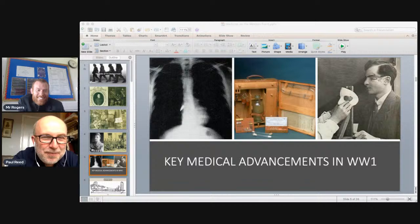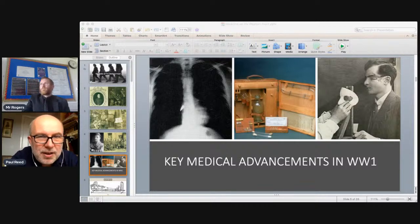Yeah. So that's X-rays. In the middle there, that fancy little box with the bottle in it, that's a blood transfusion kit. One of the ways that you can save people's lives is through the transfusion of blood, particularly when they've lost a lot of blood. Blood transfusion existed before the war, but there was a lot of confusion about different blood groups, so they weren't entirely sure how this worked, although that got better as the war went on. But the implementation of blood transfusion very close to the battlefield in portable kits like this was a life-saving bit of kit that saved thousands and thousands of soldiers' lives.